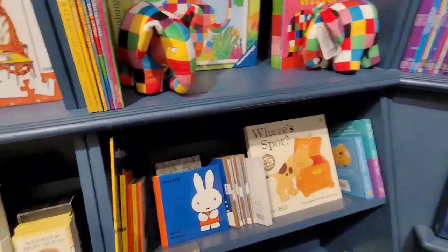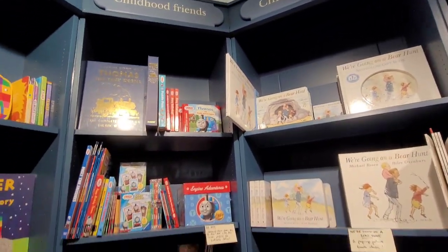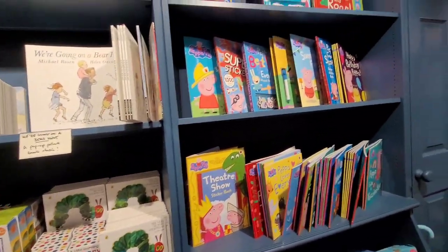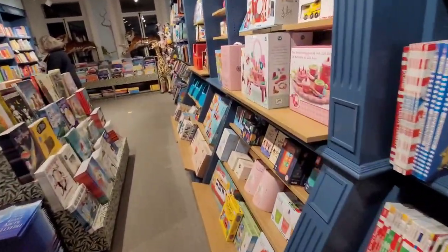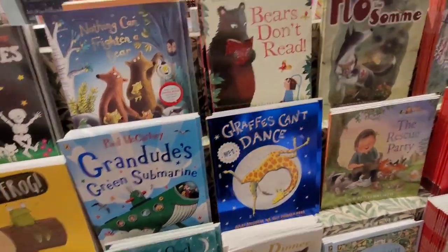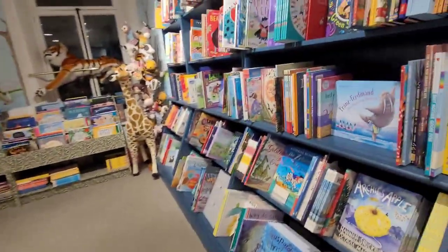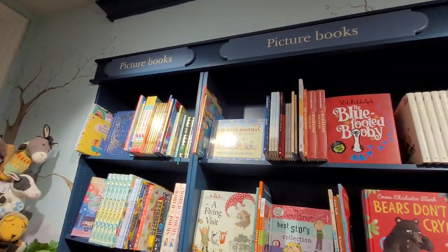I loved Miffy. I have all my little Miffy books. This is amazing. Obviously Thomas the Tank Engine, the Rev, the Hungry Caterpillar. It's a bit too modern for me. Funny Bones, look. That one, that's just classic, isn't it? Studies children's books. Rather cool research topic.